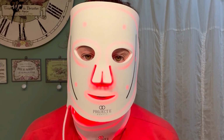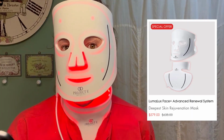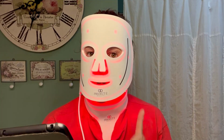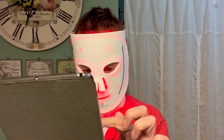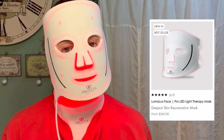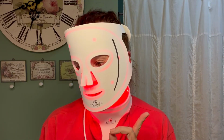So I just sit here for 3 minutes. But while we're sitting here, let's read some stats really quickly. Now, the face and the neck mask together are a little bit pricey, $569 if you want both pieces. But you can just get this face mask, and the price of the face mask, $369. We can target fine lines, acne, hyperpigmentation, dullness, redness, and scarring.